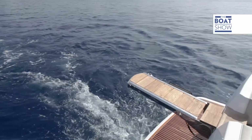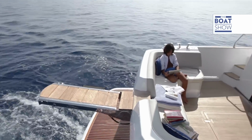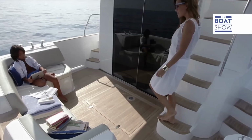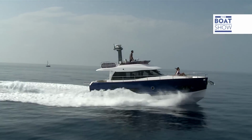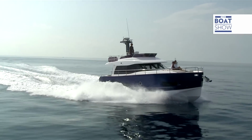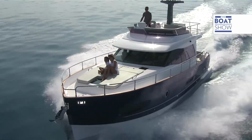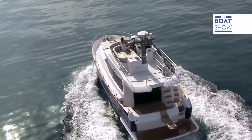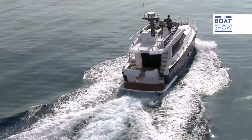AZIMUT have succeeded quite simply by drawing upon a very solid boat that doesn't change at different speeds, exactly like it's a ship. It makes us think of more stability and comfort, but it also explains how this boat will handle even in choppy waters.